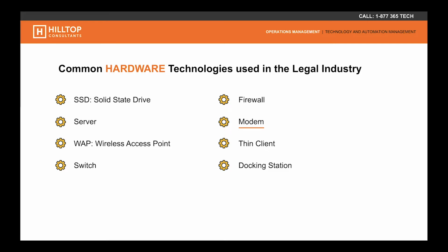Thin client. This technology is making a comeback as cloud hosting environments become more prevalent and affordable. It is a small device with extremely limited local functionality that facilitates accessing cloud desktop resources like Citrix or VMware VDI environments. Docking station. In a way, this is the opposite of a thin client.